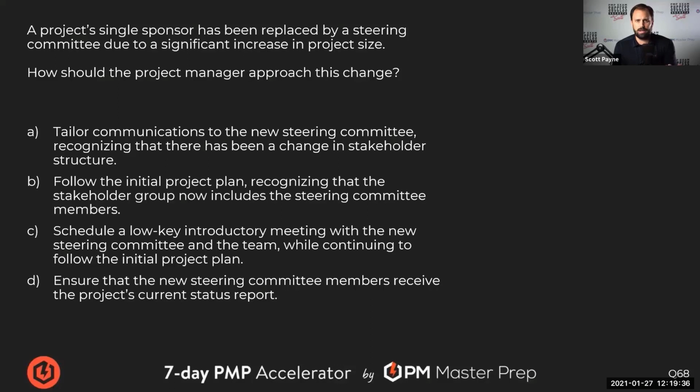Sweet. So let's just take answer A. What do you think about that one, please? Tailor communication to the new steering committee, recognizing that there has been a change in the stakeholder structure. I like that one. What do you like about it? Tailoring the communication to the new steering committee so that they understand the changes in the new stakeholder structure. Okay. I like the tailor. B.